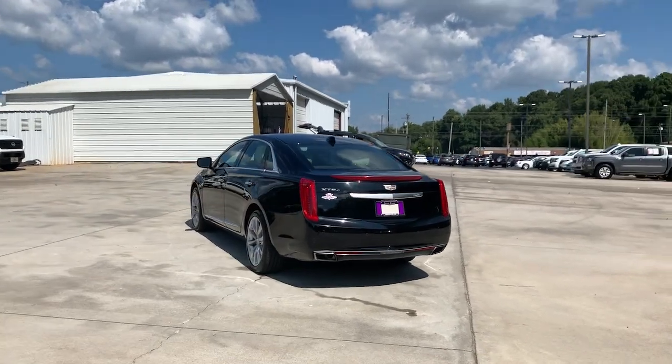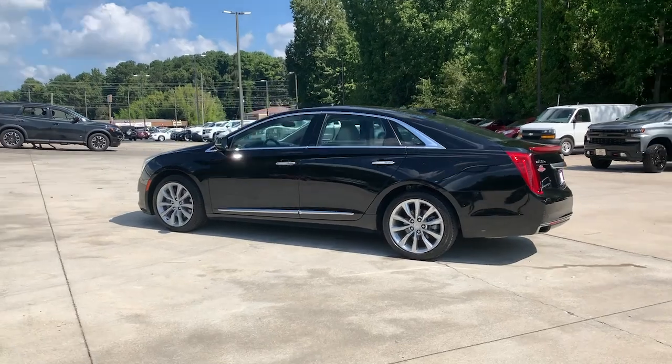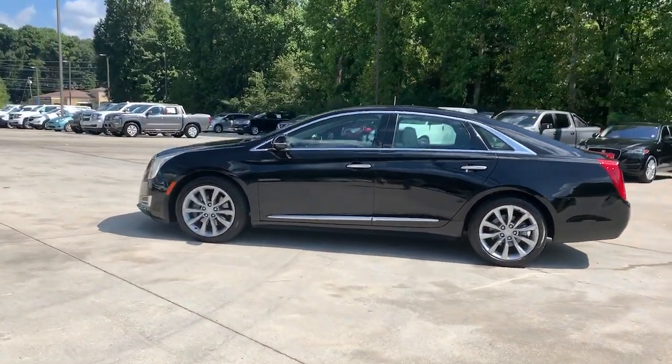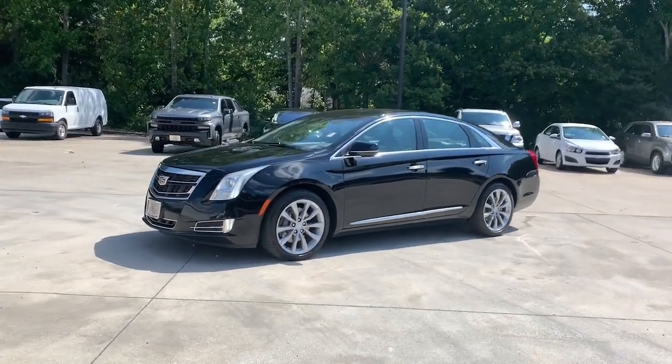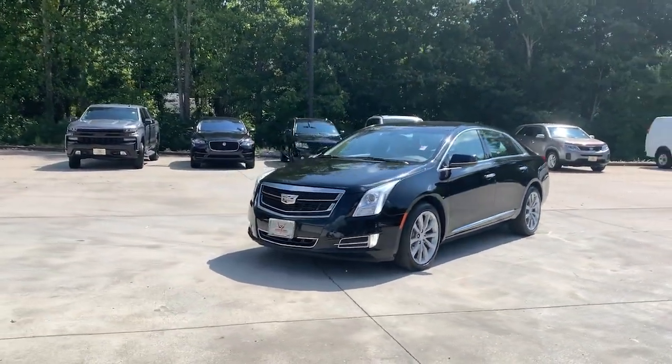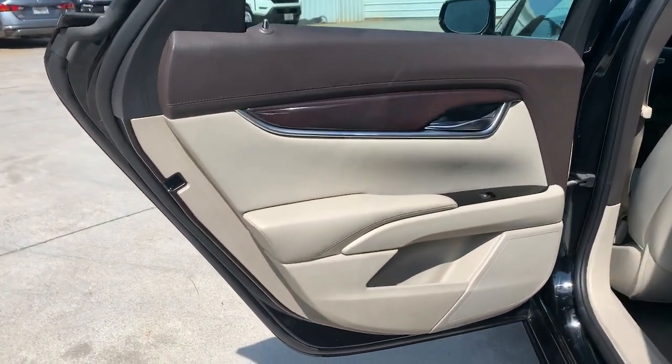that's artfully sophisticated. These are just some of the great options this vehicle comes with: all-wheel drive, keyless entry, navigation system, remote engine start, V6 cylinder engine, heated mirrors, wood grain interior trim, premium sound system, heated rear seat, satellite radio.